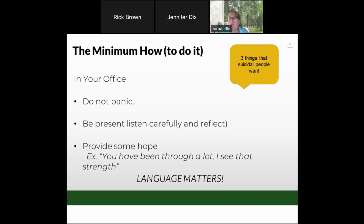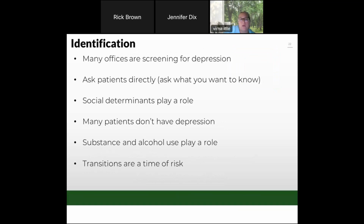You can listen carefully. Thank you for telling me you're thinking about suicide. Your life is very important to me. I can see you've been through a lot and I can see the strength in you. Your language really matters, and so making sure that you're really thinking about those.